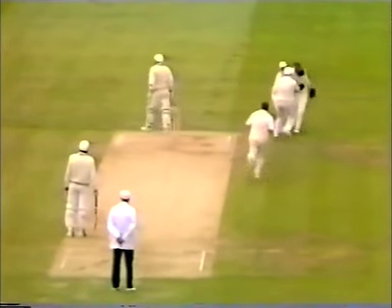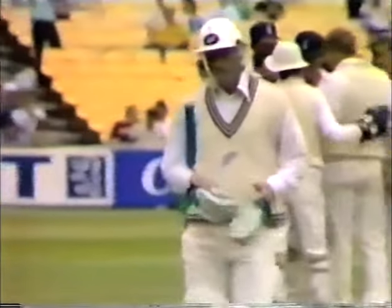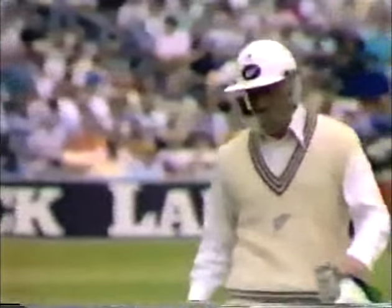Super catch. Well, there is a fine catch by Atherton, and that may well have a big bearing on the outcome of this match. Sir Richard Hadley gone. Caught by Atherton off the bowling of Hemmings. Good bit of bowling and a fine piece of fielding. And now New Zealand in trouble at 185 for 6.